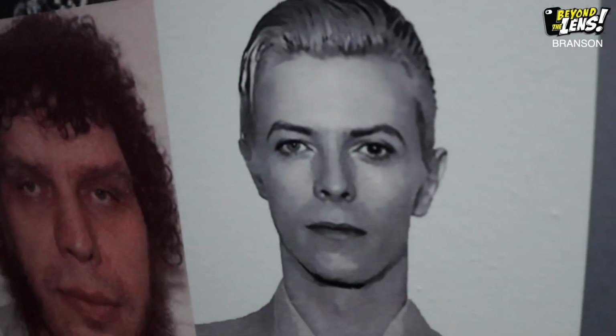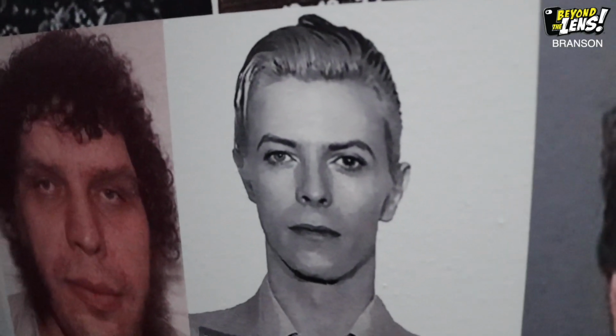Woody Harrelson, I don't know why you went to jail, but it looks kind of like you might have been in a fight and are mad about it. Now, I'm really confused as to why David Bowie looks like he's actually ready for a photo shoot. This black and white photo looks professional.